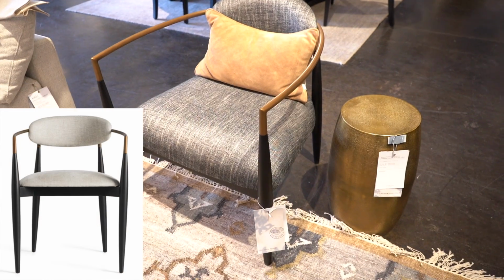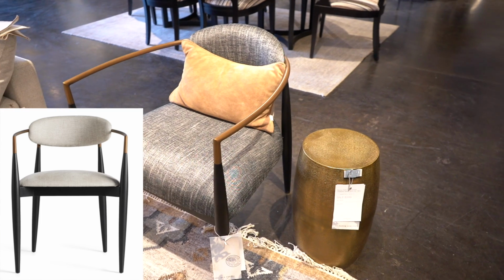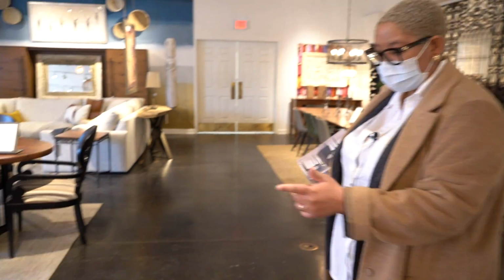This chair just has such great detailing. I'm all about adding a new shape into a room, and this one certainly does. You don't normally see something like this, but I like that it's really nice and open, right? You don't have to do that huge barrel back if you don't want your space to feel small. This is the perfect chair.